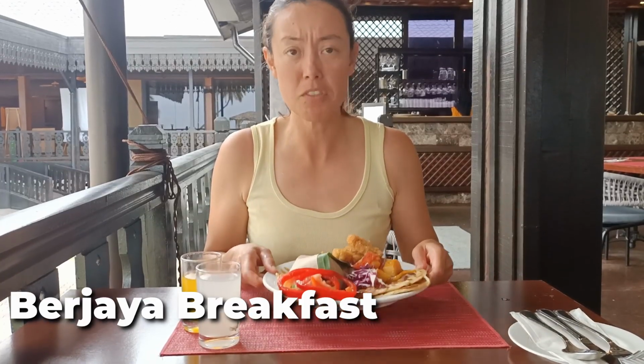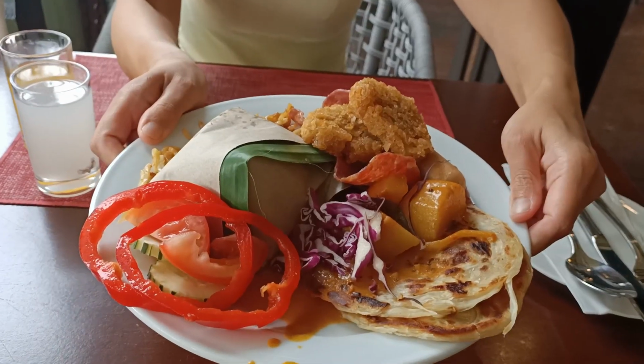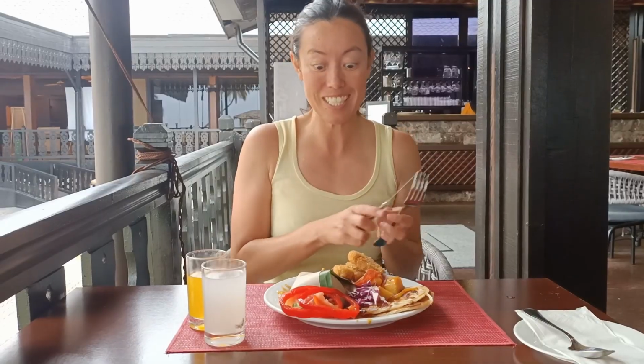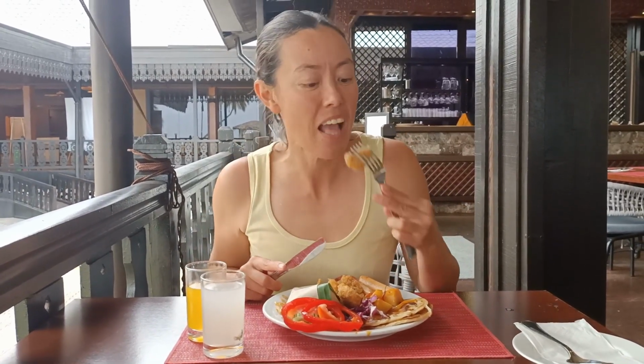Today we have a beautiful spread, so there's a mixture of Western and Eastern dishes. We've got some roti canai, we've got some noodles, we've got bacon and chicken sausage, and who can forget the national dish, nasi lemak. Yeah, this looks delicious, and it's a great way to start the day.